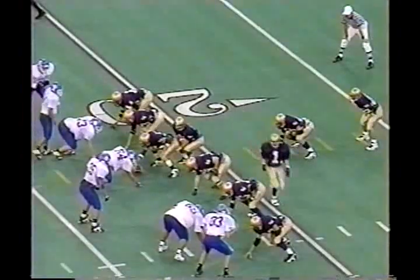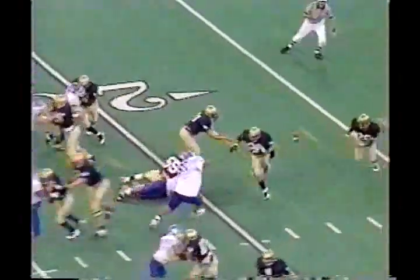Now going in motion, it's Chris Voles. And the pitch to David Catt. Flags go flying to halt this play before it gets underway.